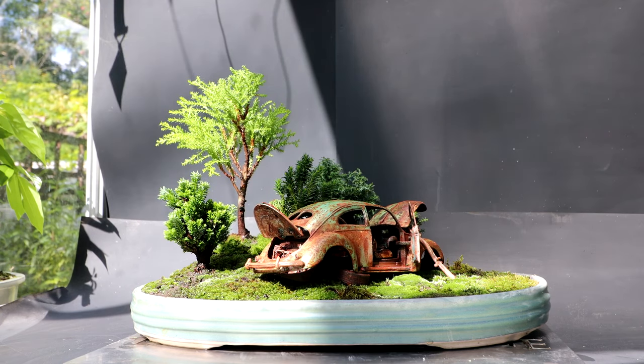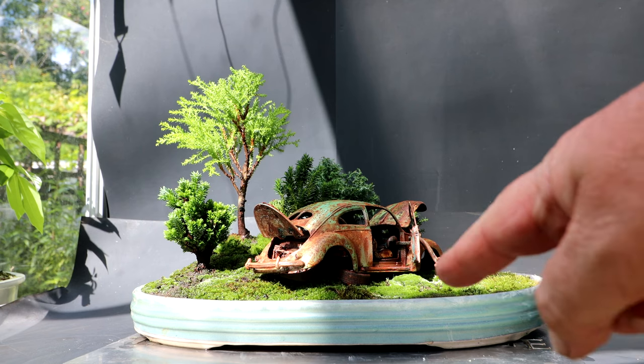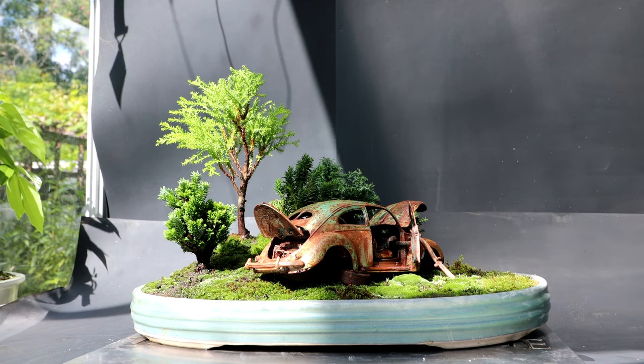I moved the beetle forward a little bit and over towards the trees a little more. It really leaves an open space on this side of the planting, and I need something there. I'm going to try a rock there. Ideally a small bush would look good there. If I have something really tiny, I'll look around. But it needs something there just to kind of balance the composition. Ideally a small bush if I can find one.